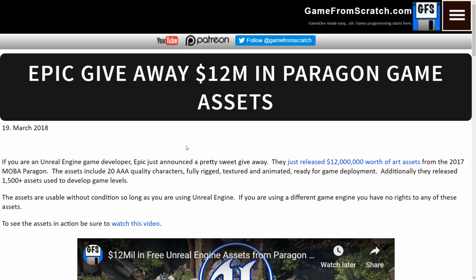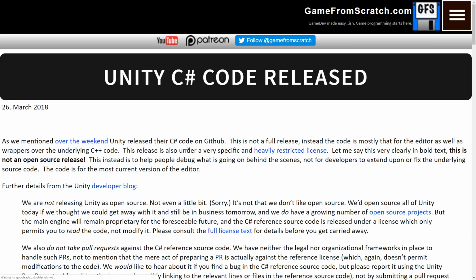Now, that $12 million is from their calculation. So I don't know exactly how they came up with it. You know, it might be rent divided by the number of artists divided by etc. But still, there's a lot of great assets in there.